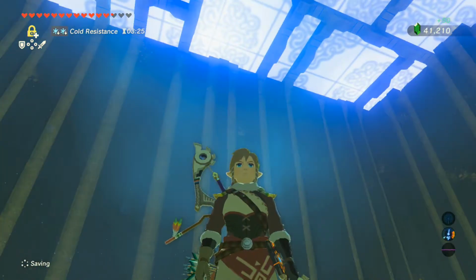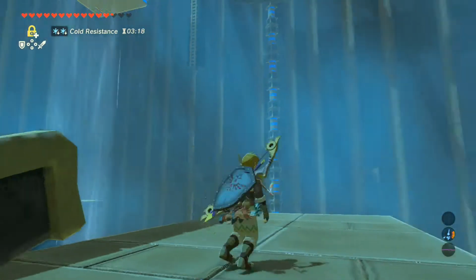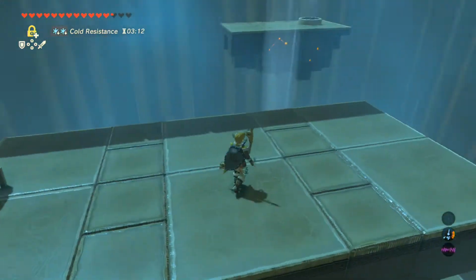So this is just like a big, ginormous, bottomless pit room. Is all this is. And you fly around it. I'm trying to see if there's any hidden treasure chests in the wall. That seems like something they might do.